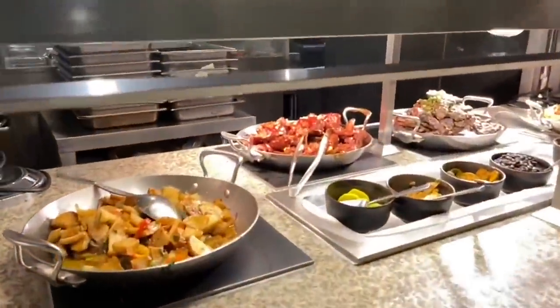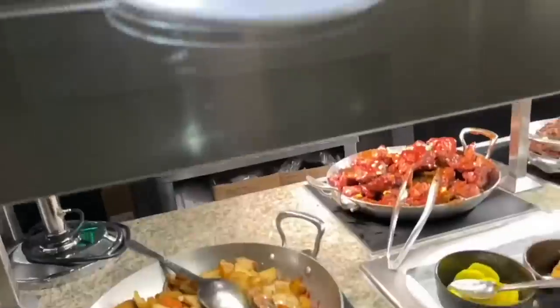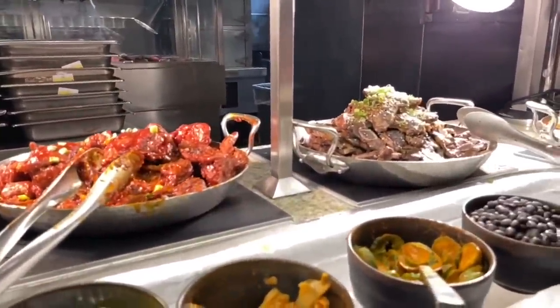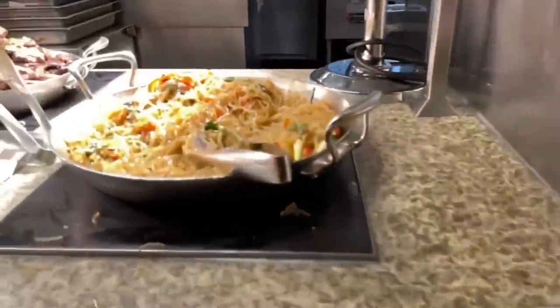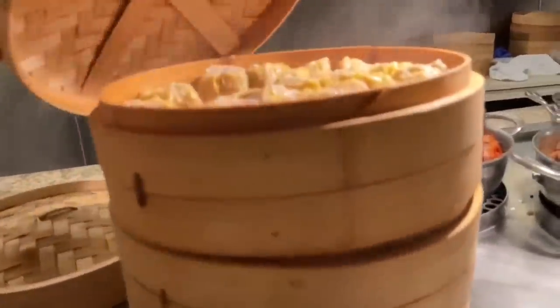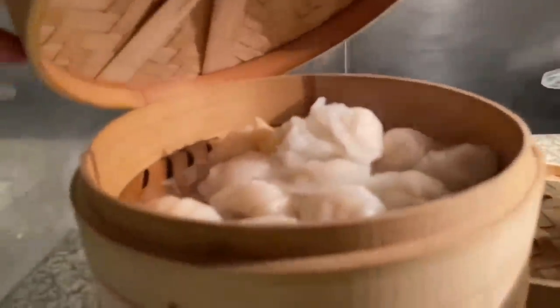Okay, so while Catherine is enjoying her meat, I'm going to check out what's going on down here in the Asian section. There's Korean chicken and Kalbi short ribs. I even see some japchae over here. This is the Korean glass noodles. All in the dim sum baskets. Now these are some of my favorite things here. Let's see what they got today. Looks like shumai and shrimp hargao. I like those.